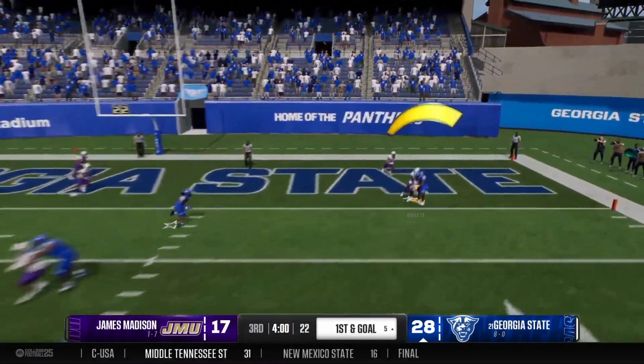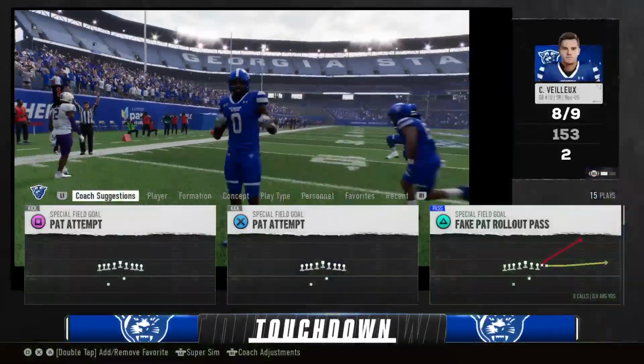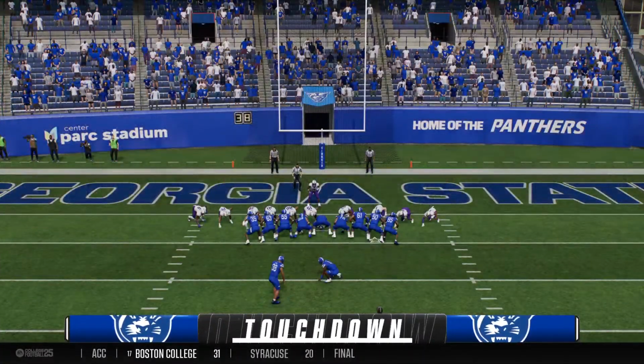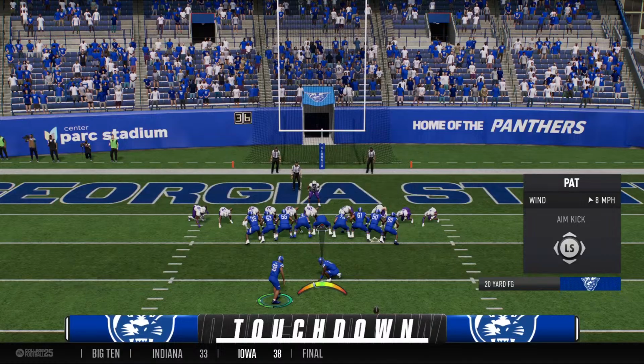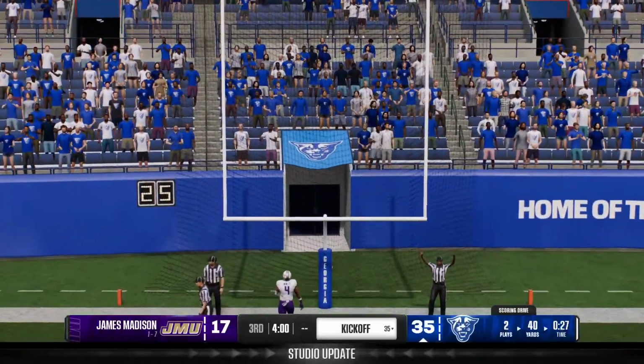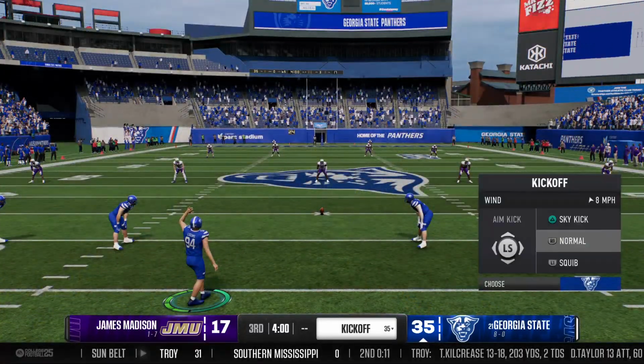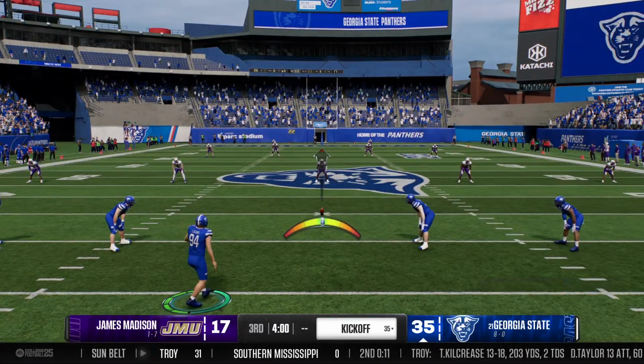Wants to go up top. He caught it. He gets it in. Touchdown, Georgia State. Getting set for the point after. And the extra point is good, and the score is 35-17. Let's go to the studio now and check in with Kevin Connors. Kevin, what do you got?